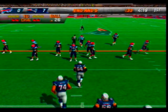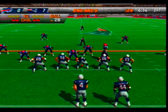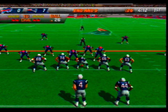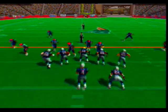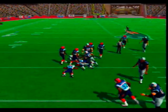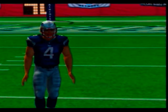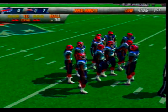Second and five. Ball on the 26-yard line. All right, here we go. Give it to the halfback. This one will be spotted at the 30-yard line. Number 44 with a nice burst through the middle that time. 5-yard pickup.